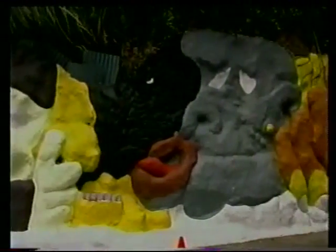Okay, have a little more color going. In each stage, you put a little bit more. A little bit more color. The lips have a little bit now.